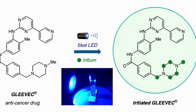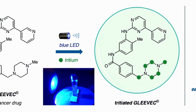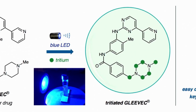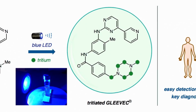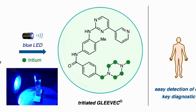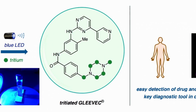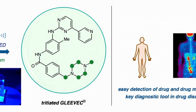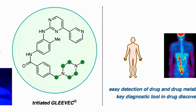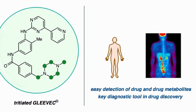Here's how it works. The drug to be tagged is added to heavy water, which contains tritium, a radioactive isotope of hydrogen. Blue light is then shined from an LED on the solution, which catalyzes a chemical reaction that replaces hydrogen atoms in the drug molecule with tritium, resulting in a radioactive form of the drug that can be tracked. Instead of months, this process takes only hours to complete.